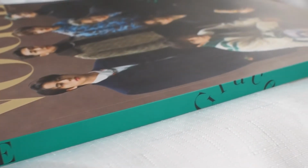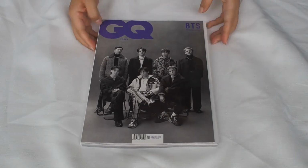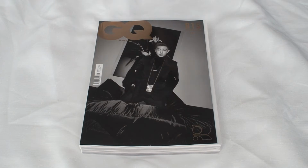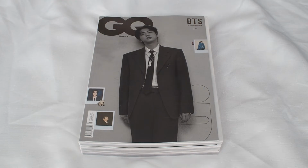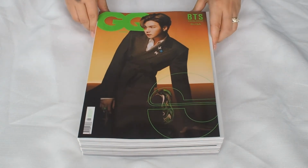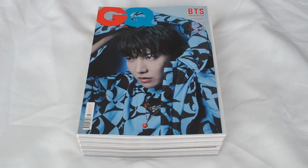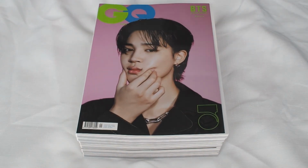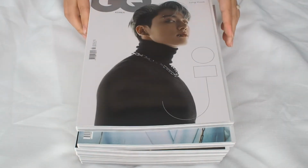So that wraps up the VOGUE covers, and now we look at the GQ covers. I have 8 all up: the group cover, RM, Jin, Suga, J-Hope, Jimin, V, and JK.